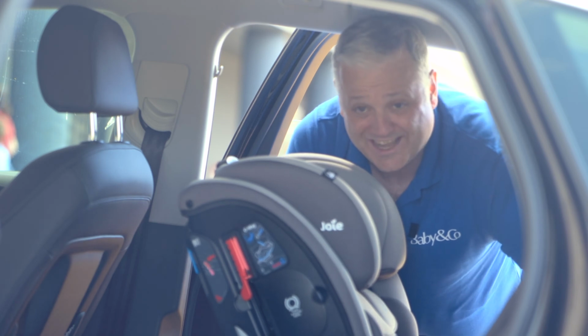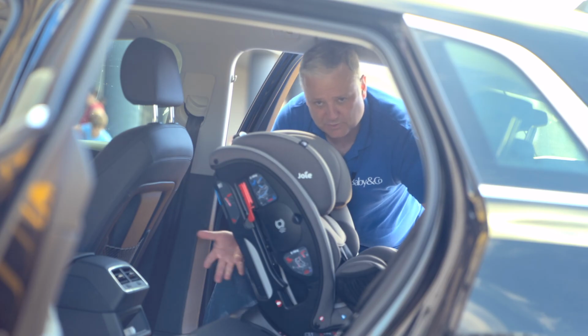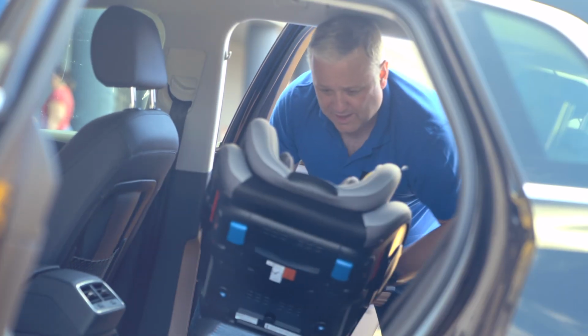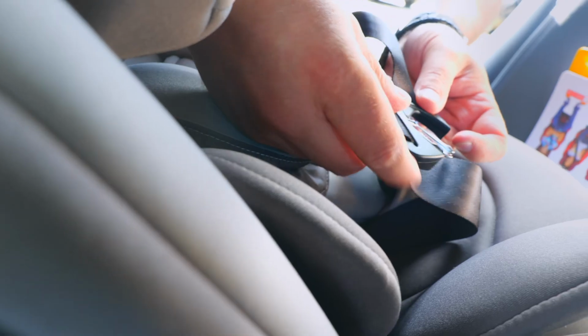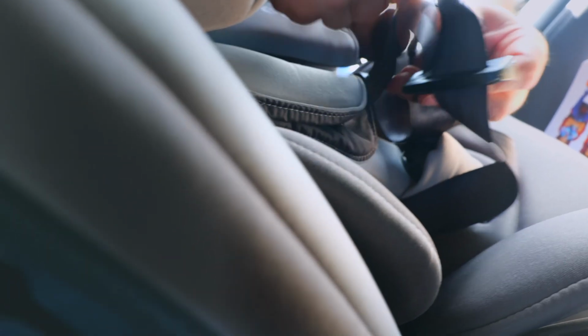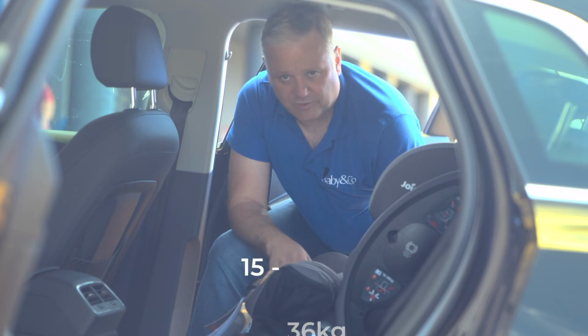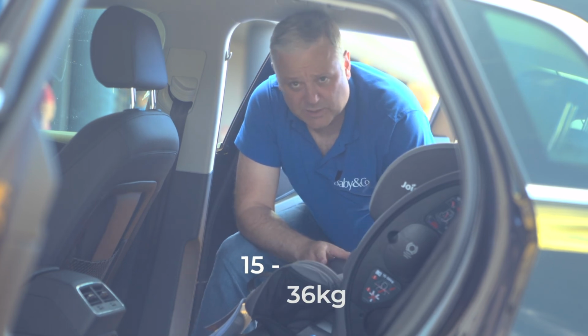From 9 to 18 kilos is your Group 1 mode. So you can still obviously use it rear facing up to the 18 kilos, but you've also got a forward facing option from 9 to 18 kilos as well. In this forward facing mode, you've got 4 recline positions you can take advantage of. Then from 15 to 36 kilos, it converts into a high back booster.